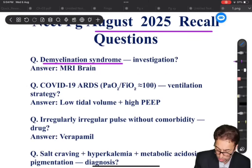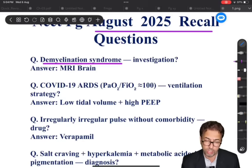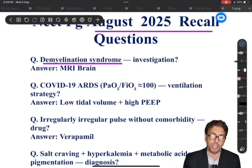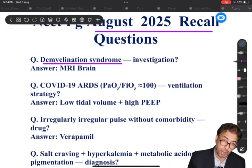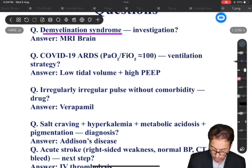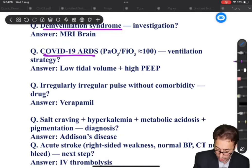So for demyelination syndrome, you may be given a clinical scenario of a condition like multiple sclerosis, in which you can be having demyelinating plaques, and the choices mentioned may be CT, MRI, PET, and, for example, radiograph, or any other option. But you have to remember, for demyelination syndromes, the best choice of investigation is magnetic resonance imaging of the brain, especially. So demyelination in the CNS I am talking about. So that's important.